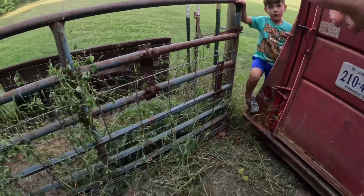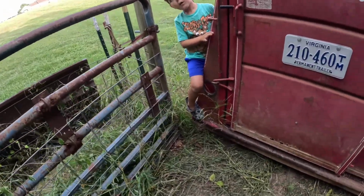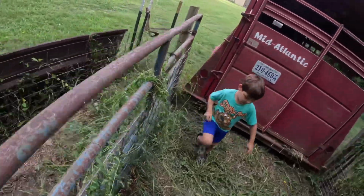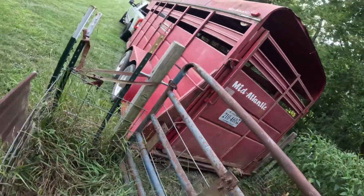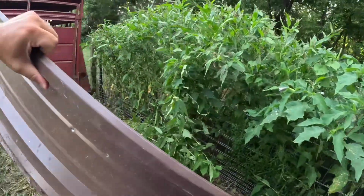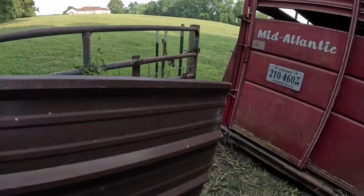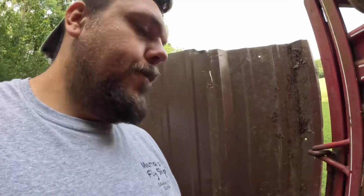Now, we need to make sure that they don't go through that spot right there. That's kind of the only little opening I think they can get through. They might not see it, but I also ain't going to chance it. So this is what we'll do. This here. And we'll put this here. There we go. That'll hold. That cuts that off.